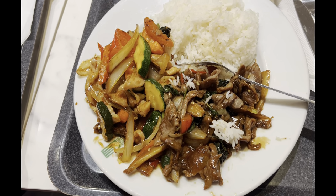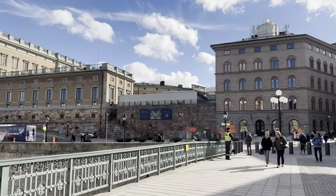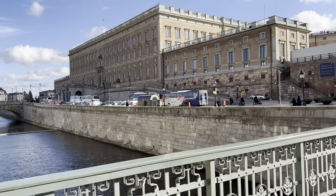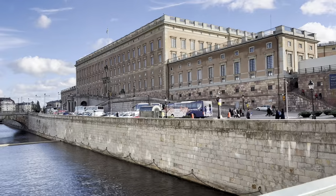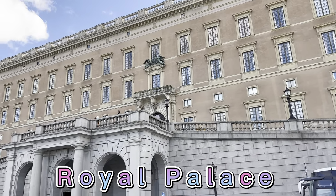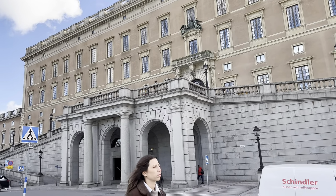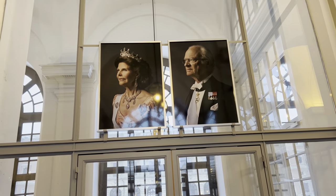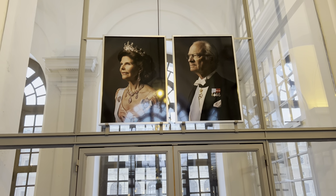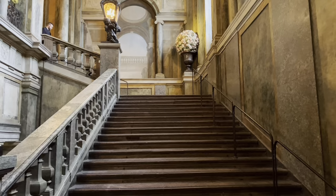Here we go. On my left side you can see the Royal Palace building. The Royal Palace of Stockholm is the Swedish royal family's official residence. First completed in 1754, the building is built in Baroque style and there are 600 rooms on 11 floors. This royal palace also has 3 museums which show the royal history.